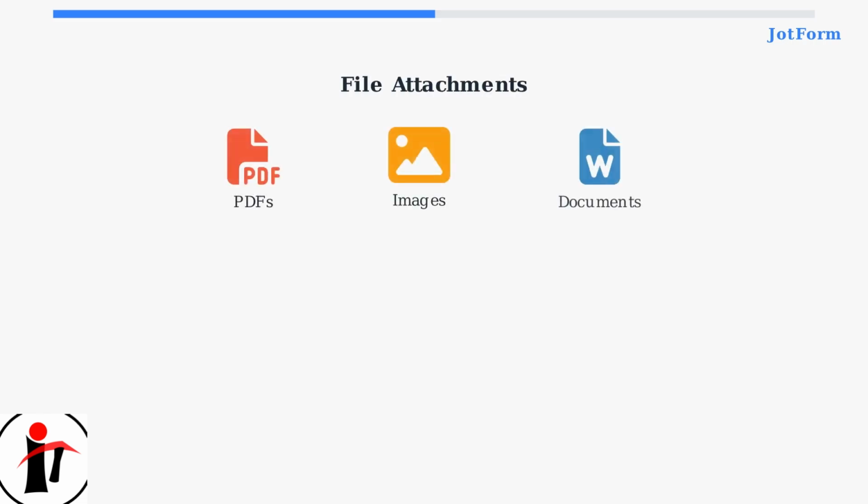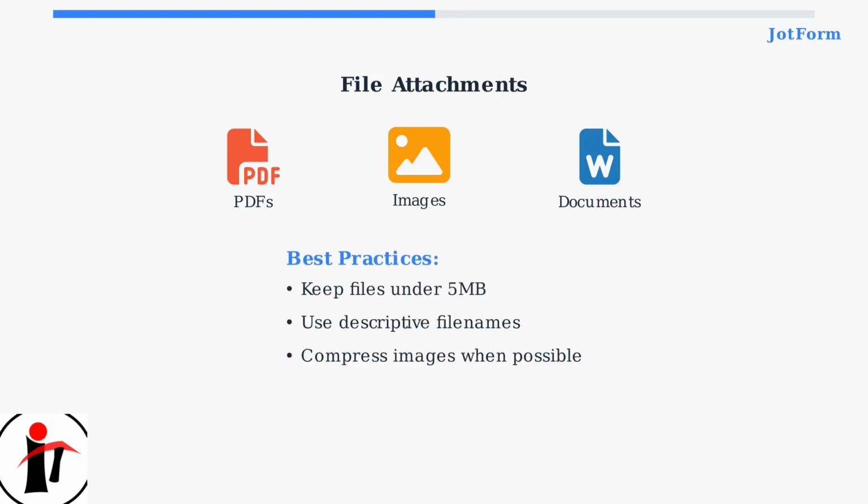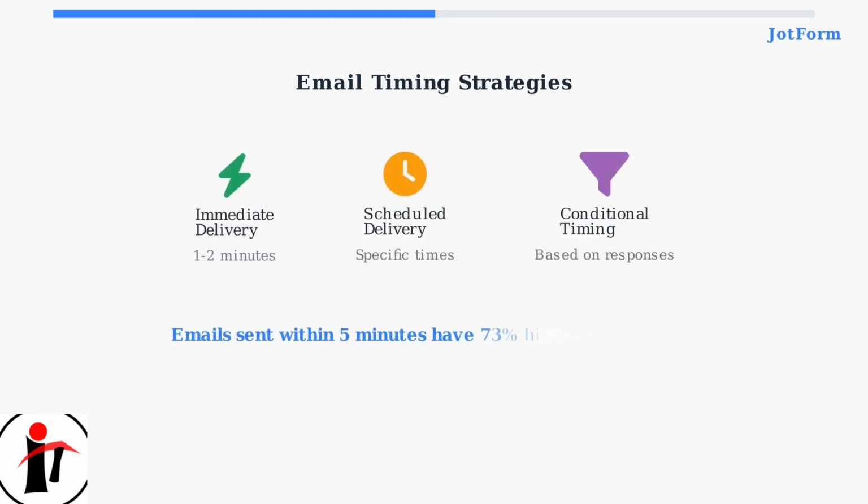Autoresponder emails can include file attachments like PDFs, images, and documents. Keep attachments under 5 megabytes for optimal deliverability and use descriptive file names. Timing is crucial for autoresponder success. Immediate delivery works best for confirmations, while delayed responses can be scheduled for specific times or triggered by user behavior.